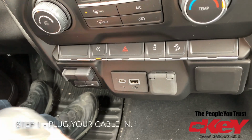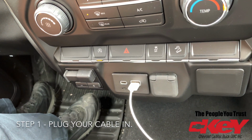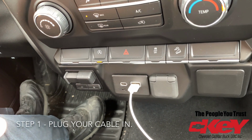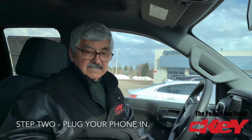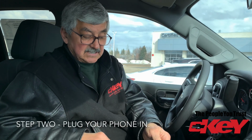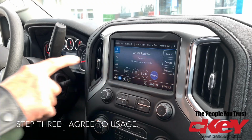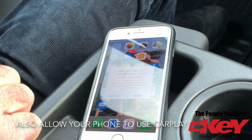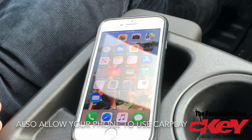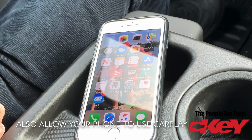So step one is plugging in your cell phone cord to your vehicle's technology center. They are different locations on the vehicle, but this one is right underneath the dash of the radio. Step two is take the other end of the cord and plug it into the outlet on your cell phone. Step three is hit continue on your screen. Make sure you also check your phone because you do have to accept that you are allowing the app to work on the vehicle's technology center.